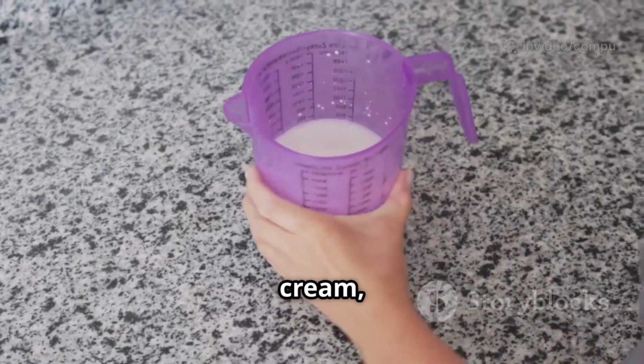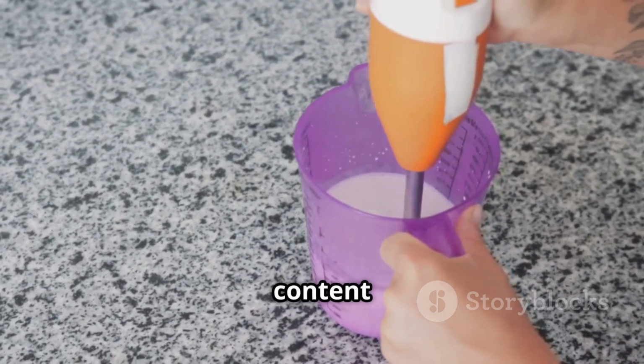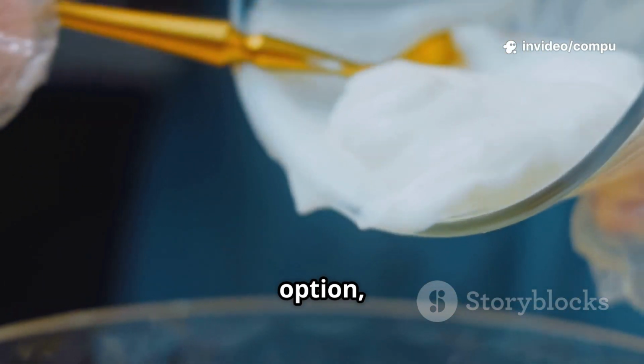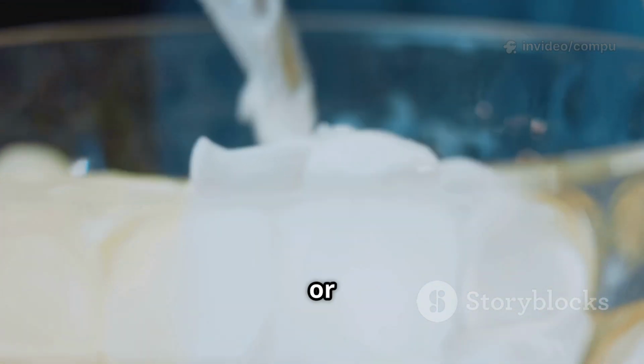A cup of heavy cream, the key to that luscious, velvety sauce. Don't skimp on the fat content here. It's what gives the sauce its richness and prevents it from separating. If you're looking for a lighter option, you can use half and half, but be aware that the sauce won't be quite as thick or decadent.